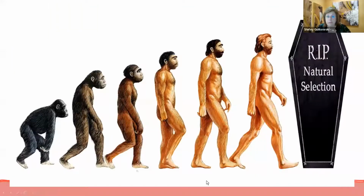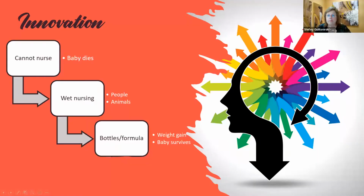Natural selection is no longer valid. People don't die anymore because we have such good health care for emergency situations. Most of us know at least 10 or 15 people that would have tipped over, or never been able to have a child, if it weren't for interventions in medicine. And part of that is because of the way that innovation works.